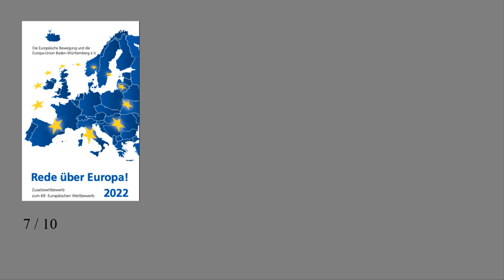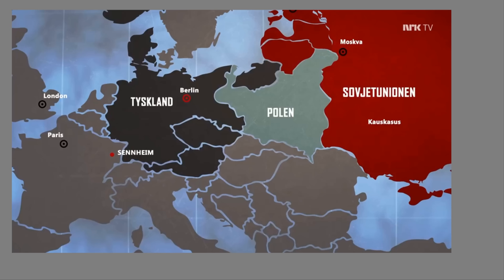7 out of 10. Next, from Bjornar, we have a map of, well, I guess it's supposed to be Europe right after the start of World War II, but the problem is it shows the Soviet Union controlling the Baltic states, which they wouldn't take until the year after they invaded Poland. It also shows sloppy modern borders in most places.